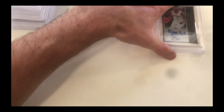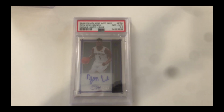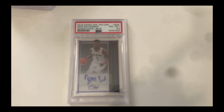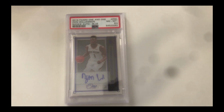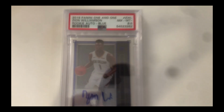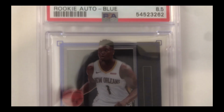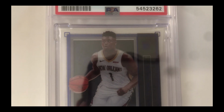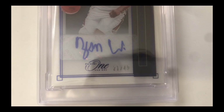Last and not least, a little disappointed in this grade, is a Zion Williamson Panini One-on-One rookie blue autograph. This is numbered to 49. This was an uncirculated card, and a card that I thought had very, very clean edges and corners. So it's very difficult to see through this thick case and my iPhone, which is a 10, but the camera on this is not doing so hot lately.